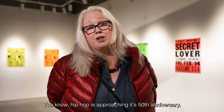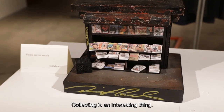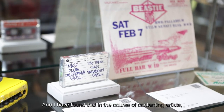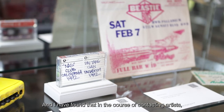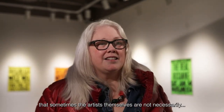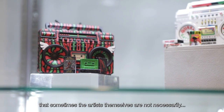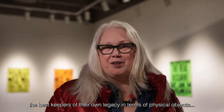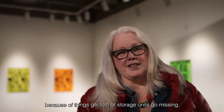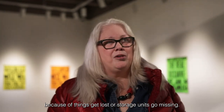You know, hip-hop is approaching its 50th anniversary. Collecting is an interesting thing. There's always sort of a fine line between collecting and hoarding. And I've found that in the course of contacting artists and people who have worked with artists, that sometimes the artists themselves are not necessarily the best keepers of their own legacy in terms of physical objects, because things get lost or storage units go missing.